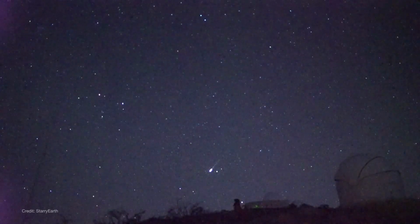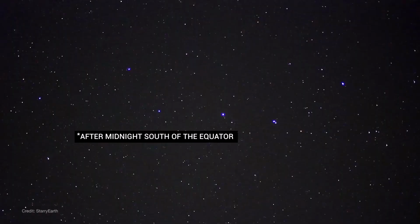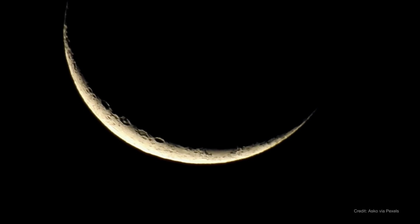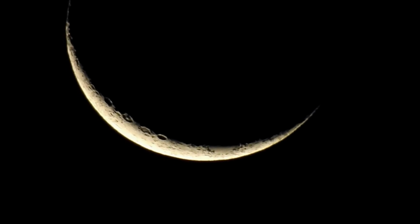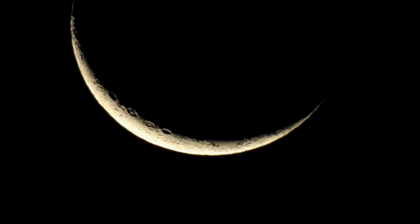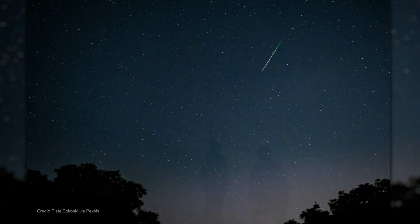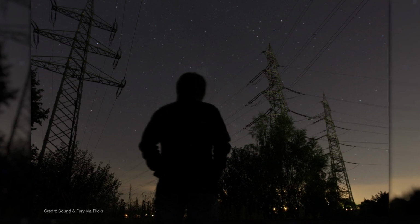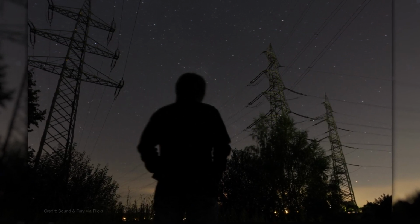View them after about 10:30 p.m. local time until dawn, with the best viewing around 5 a.m. The waning crescent moon will rise around 3:30 a.m., but at only 27% full, it shouldn't interfere too much with your meteor watching. For the best experience, face roughly toward the east, lie down in a safe, dark place away from bright lights, and look straight overhead.